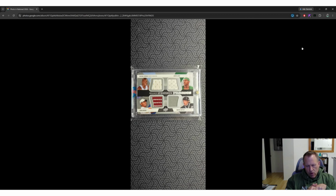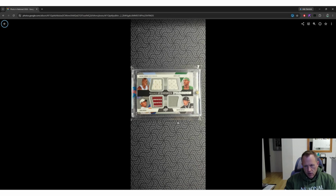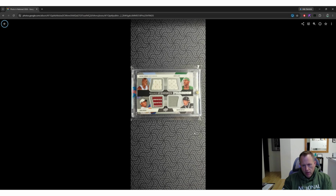I think this is a $3,000 or $4,000 card. At least I wouldn't sell it for less than that. I could care less what other people have sold it for. 4 GOATs, the best in their sports. And I've never seen this card in person. And I don't recall ever seeing it online for sale. Now, I never knew this card existed, but it's cool. So I had to pick it up.